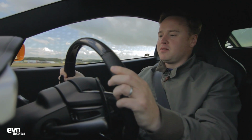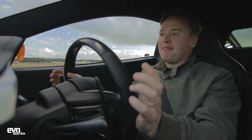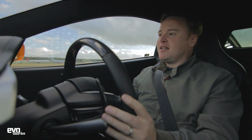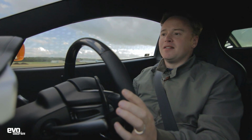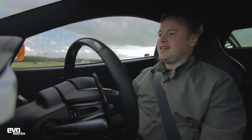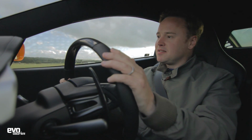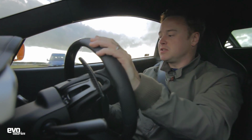Let's brake now. 4, 3, 2. Strange how you kind of retune your brain to get used to that. So how often do I use it? Oh, it's 50-50. I'm not really sure. Sometimes my brain switches into left hand downshift, right hand upshift. Other times my brain just does this, downshift. So there you go. Not a stupid question, a very good question.